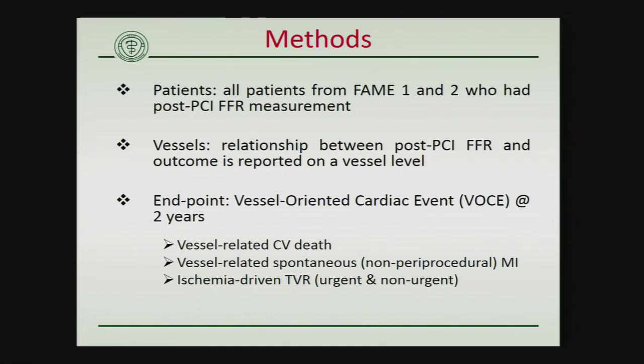We have to remember that both studies involved clinical event committees who were not only unaware of the patient allocation to the different arms, but also of the post-PCI FFR values. And all the events were adjudicated by these committees, so it's a very robust data set. We counted all deaths which were not clearly attributable to a non-cardiovascular cause, and we did not count procedural infarctions, just spontaneous late myocardial infarctions, and both urgent and non-urgent target vessel revascularizations were counted.